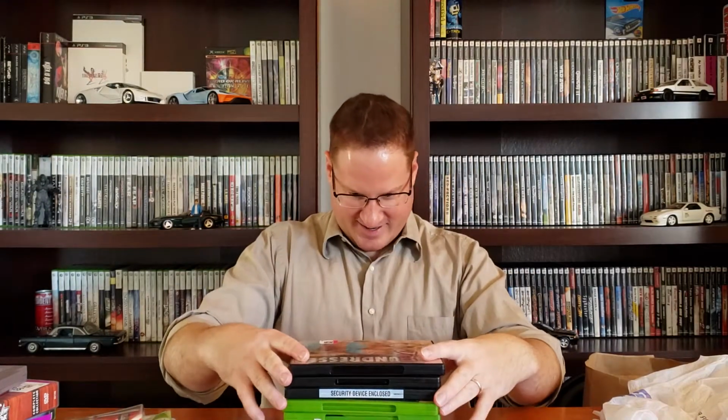And here's the other copy of the Star Wars Battlefront 2. And this one, nice complete copy. This one's actually much nicer than the rental copy, I think. Oh, but the disc is not nicer, so I'll probably take the rental copy disc and throw it in here just because it's in better shape. And then I'll keep the manual case for this guy. Very smooth.